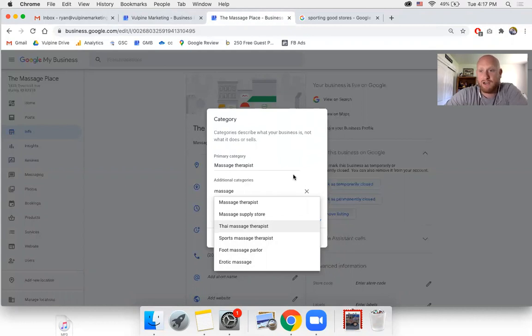Inversely, if they don't want to show up for some of those, then I'd make sure that you don't have those in there. There may be a chance they'll still show up, but it's a good way to avoid them if you just don't have them listed to begin with. So I hope that makes sense. If you have any more questions, feel free to reach out to me. But this is one of the things that I see a lot of businesses that are using Google My Business could be doing significantly better if they just made sure that their primary business category and the additional business categories that they had were set up correctly.